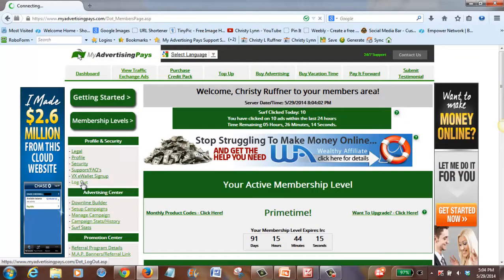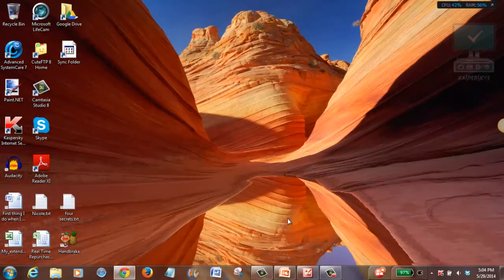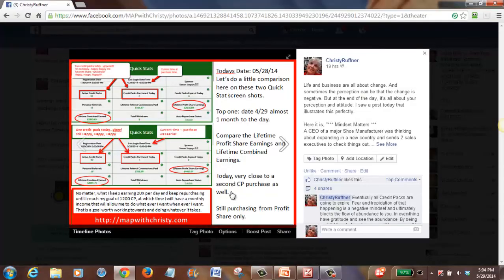Now the other thing that I wanted to do today was a quick training showing you how I create some of my graphics, like this one right here. This is actually a combination of 2 screenshots, and all of these circles and squares and arrows and typing in red is all added by me.